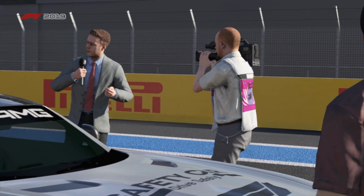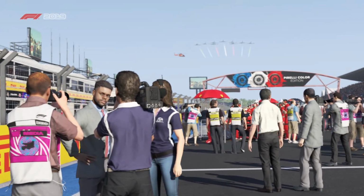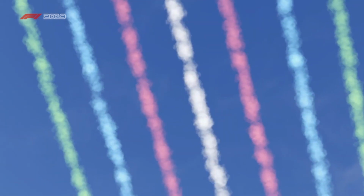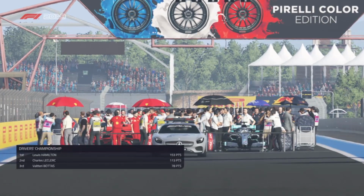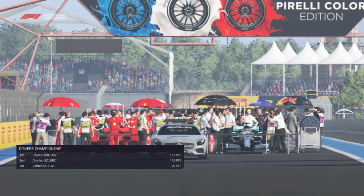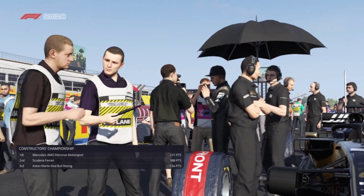A warm welcome to Anthony Davidson, who's beside me in the commentary box today. Why don't we discuss McLaren? What do you make of their performance so far this season? Well, the atmosphere within that team seems very positive at the moment. Everyone seems like they're in great spirits and having a lot of fun doing what they do, and that's definitely contributed to the performances we've seen.